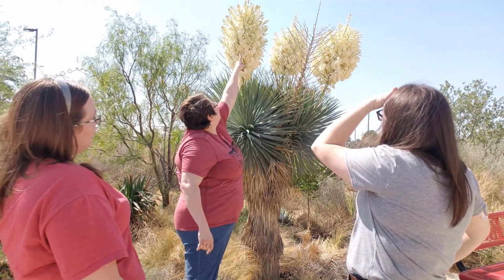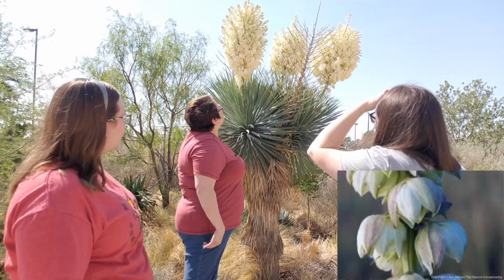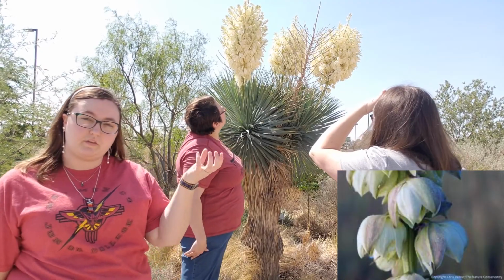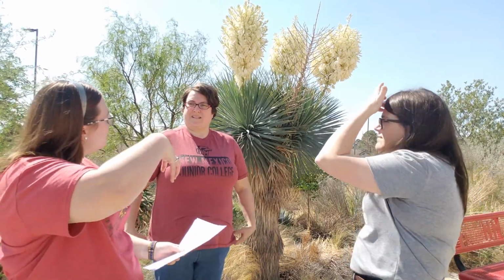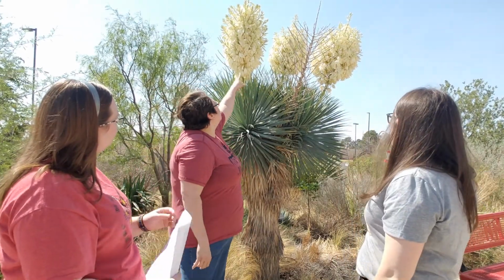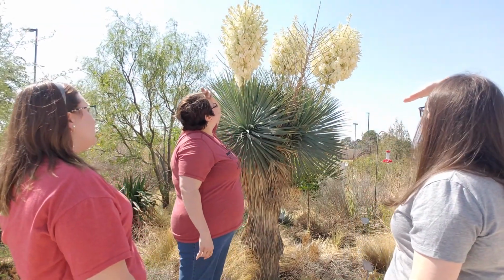The yucca flower is called the bell flower. The pods up on top that make the plume are called bell flowers because they point down like a bell. But then they open. I didn't know they opened. Oh yes. Opening means it's open for pollination.